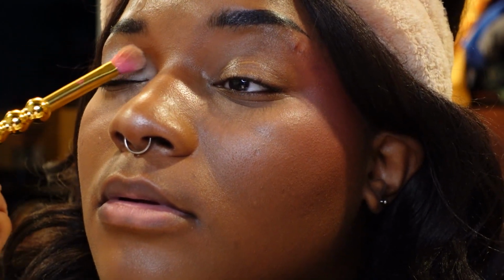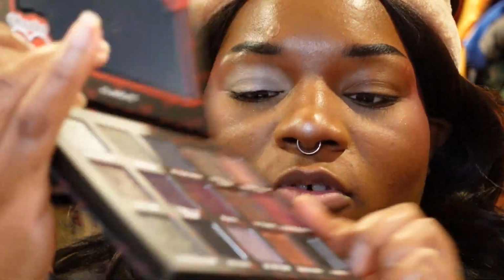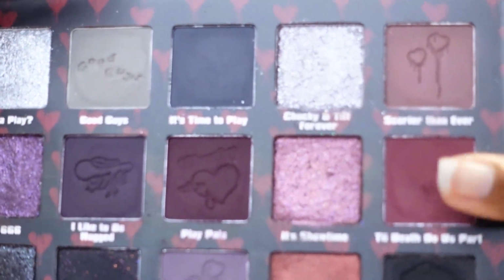Gonna bring it to my inner corner and just lightly tap, because my brushes do absorb quite a bit of it. Okay, that should be good, and we're gonna hop in before my eye starts to crease. So the first color I'm actually gonna set down is some of that red versus the outer corner, which is black. So first we're gonna be reaching into the Chucky palette, and for that red, I think a shade I'm gonna go for is Till Death Do Us Part, which is this one right here.